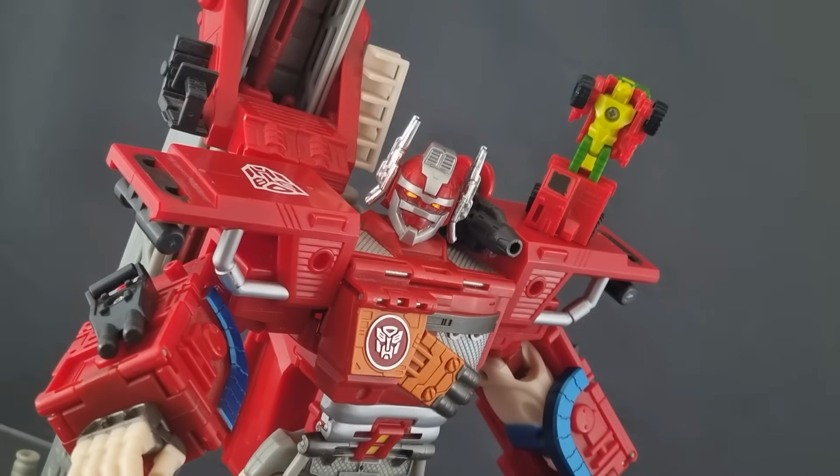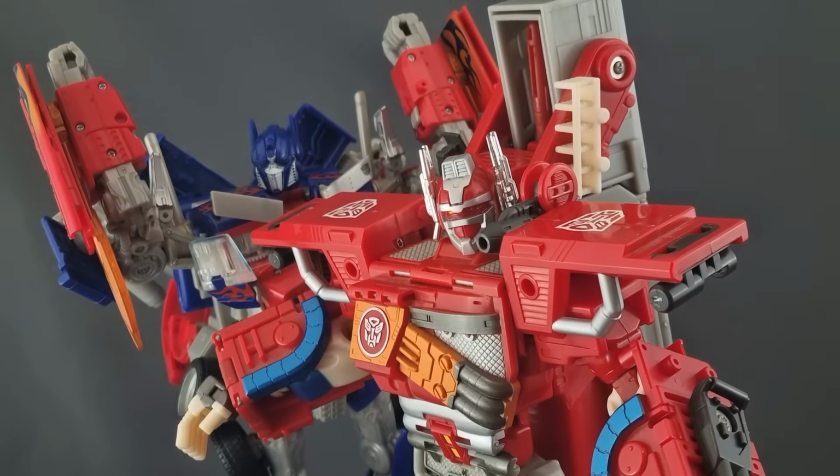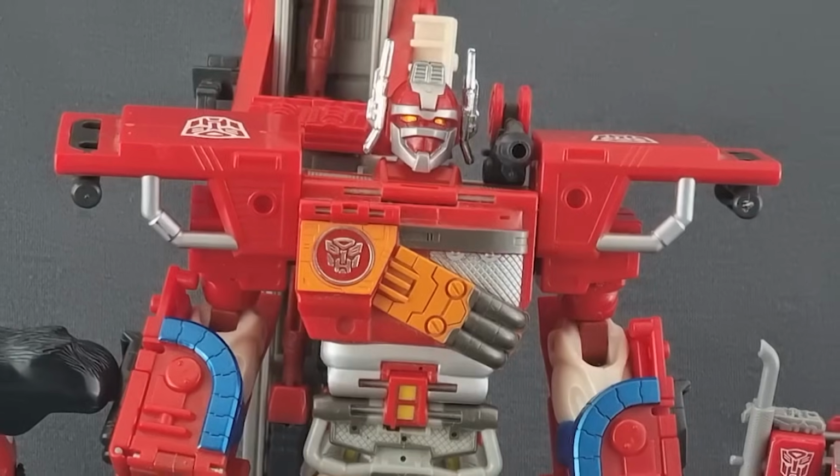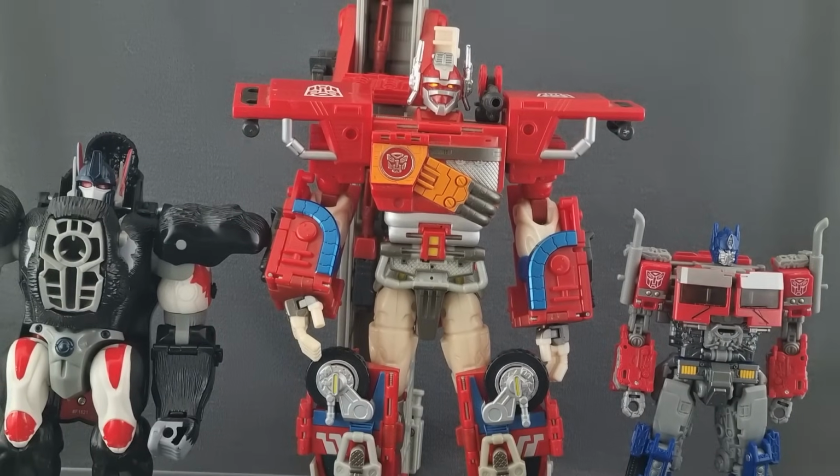Robots in Disguise is a release that has a few janky areas, but consistently tries to push the envelope and raise engineering to new heights. It's the big return of vehicular engineering, and it's here to make you proud to be a Transformers fan.